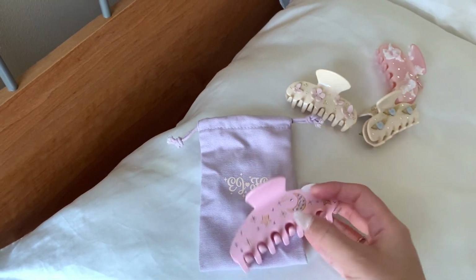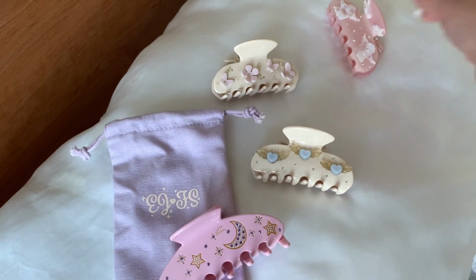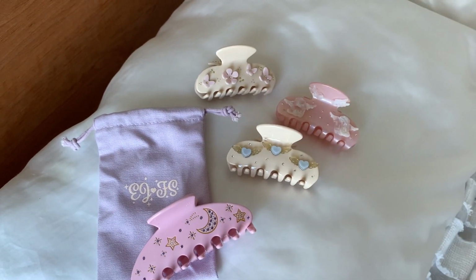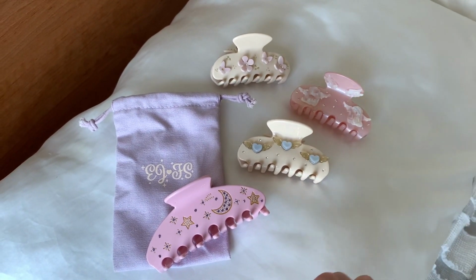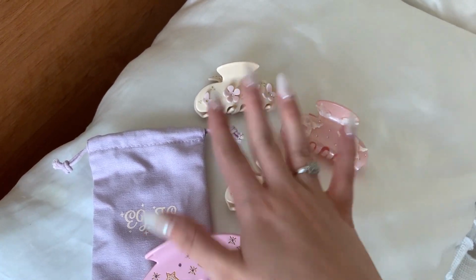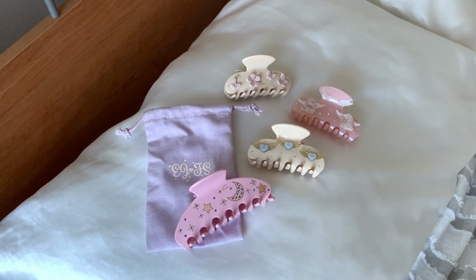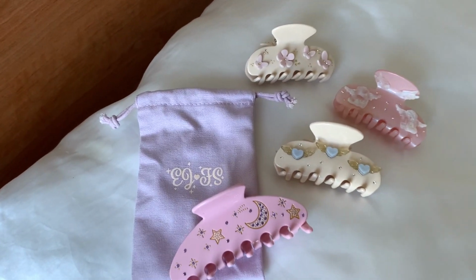But basically I got this hair clip over here. I also got this one, and this one. So I did get four. I think they are so stunning. This one is star vibes. This is flower vibes, angelic vibes, and heart and angelic vibes. Super stunning. I am so happy with my purchase.